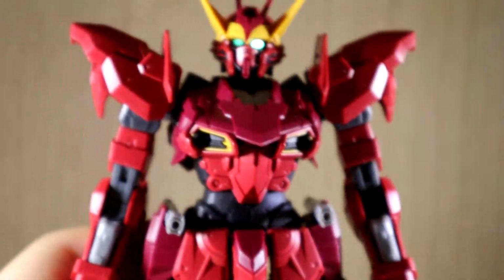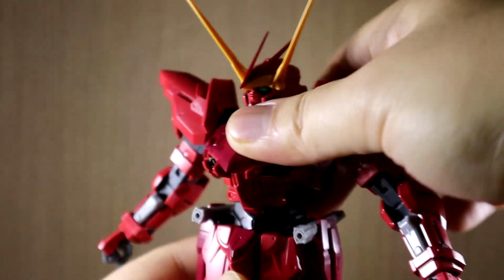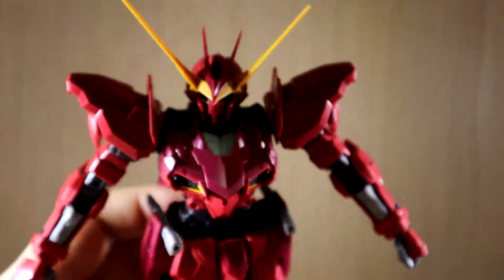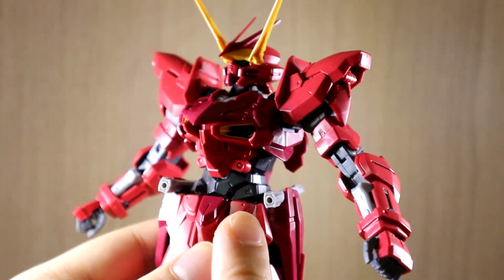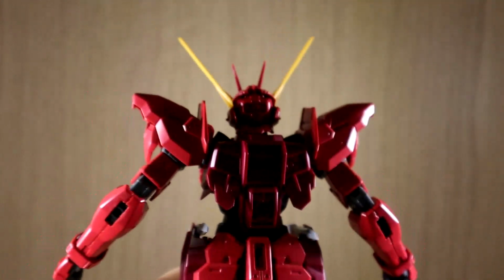Okay, and then the body, it has pretty good movements, if you ask me. So we have a nice ab crunch going on here. And the 360 twist, I would not say it's possible, because it's mostly the waist section and the design colliding with each other. And then looking at the back, it looks very.